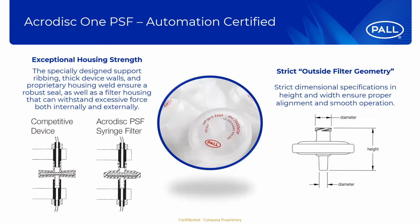It also gives the housing more strength and doesn't allow for deformation during robotic instrumentation handling, which makes for more consistent contact with inlet and outlet ports of the instrument. This strength also allows for more consistent overall size of the syringe filter, both for the diameter of the inlet and outlet and also for the total height. Again, giving more consistent contact within automated environments.